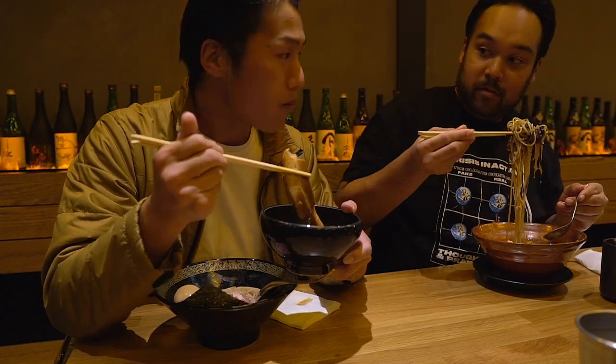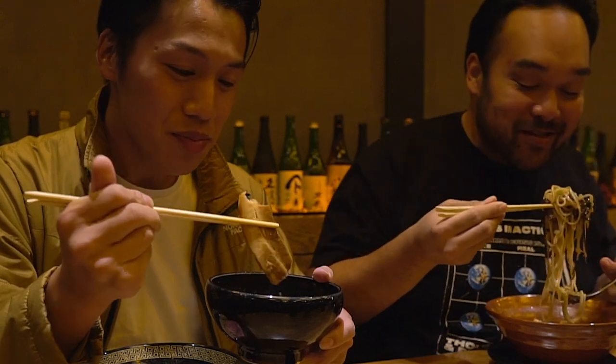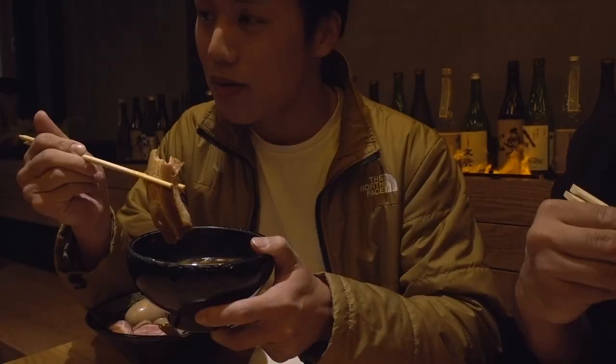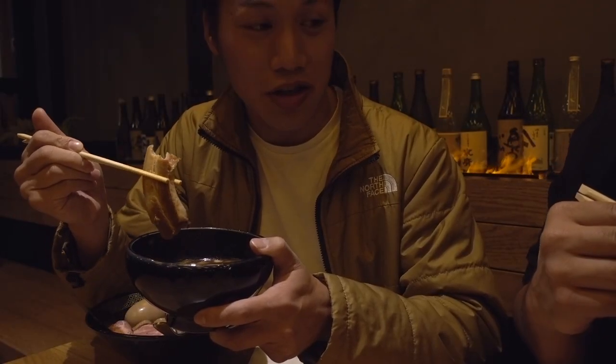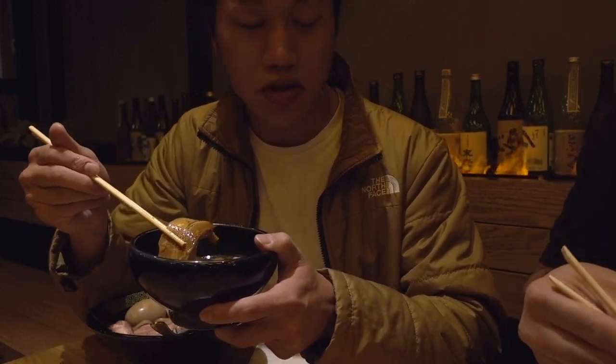Wow. Dude, that's good, right? That pork is really good. The texture of the pork. Right? Dude, not only is it good, it doesn't only melt in your mouth. It's a huge piece of tonkatsu. And adding the dipping broth to it puts so much rich flavor into it.